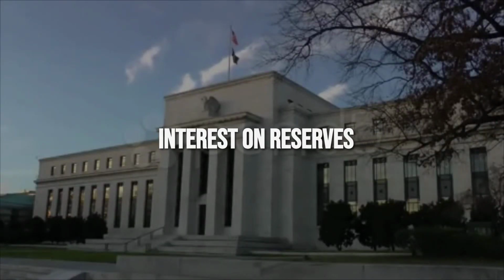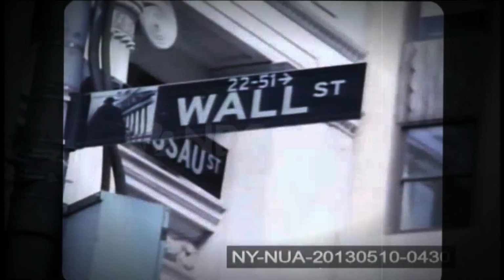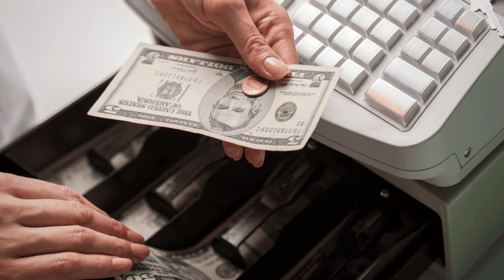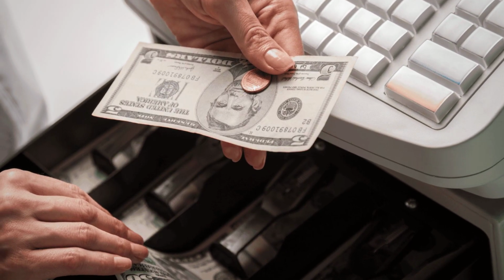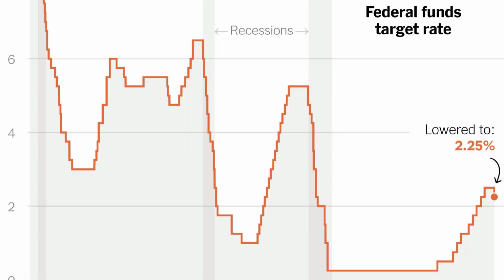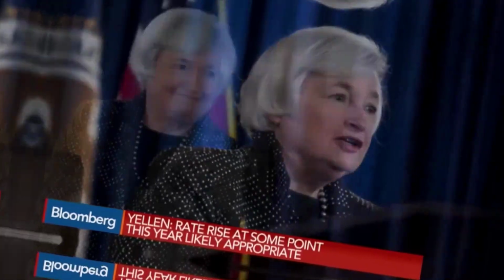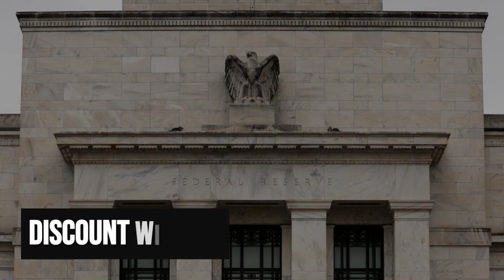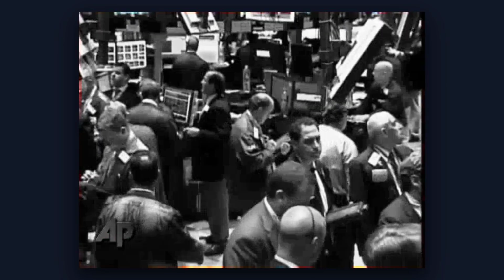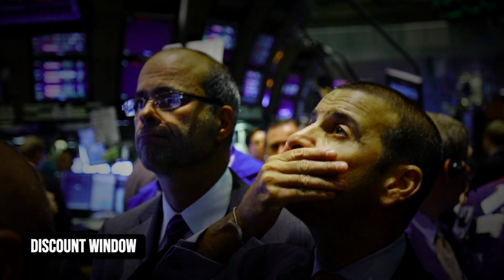Interest on reserves is another key tool. Since 2008, the Fed has paid banks interest on the reserves they hold. Adjusting this rate encourages banks either to keep reserves parked at the Fed or to lend more freely. It acts as a floor for the federal funds rate, and it gives policymakers added control. The discount window serves as a backup. Banks can borrow directly from the Fed, usually at a higher rate, providing a safety net during periods of stress, but it is rarely used in normal times.